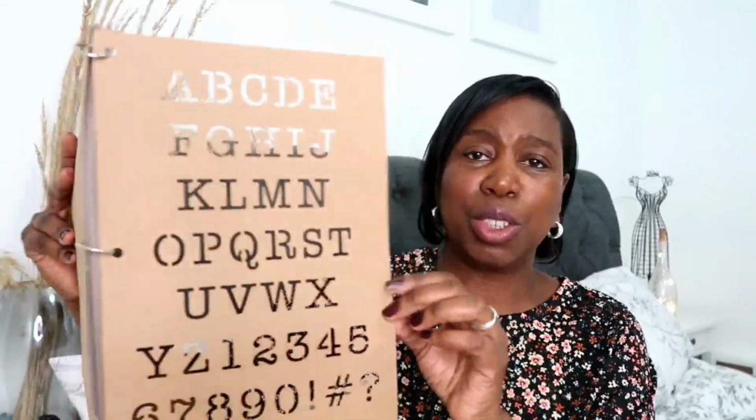And this is £3.50. On the front here, as you can see, you've got the alphabet, and then you got the numbers, and you got the hashtag, exclamation mark, and also a question mark, okay? So this front page is already a stencil. You can use it as a stencil, okay? And then as you go in, you got the same thing repeated, but it's different fonts. So you got this lovely font here as well. That's more like, I would say, an Arial kind of font, like standard font.